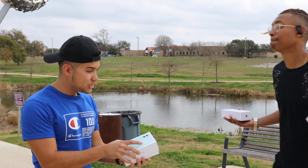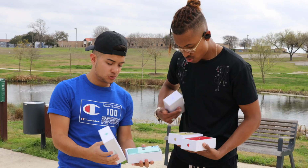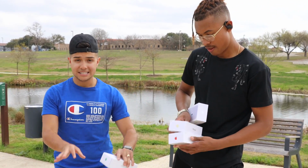All right, man, so for this one, we switched it up. What we got, guys, is we got one iPhone that's in the box. So if they pick the color, we're going to open up the box and it's going to be in it. If they don't pick the right color, then it's not going to be in the box.